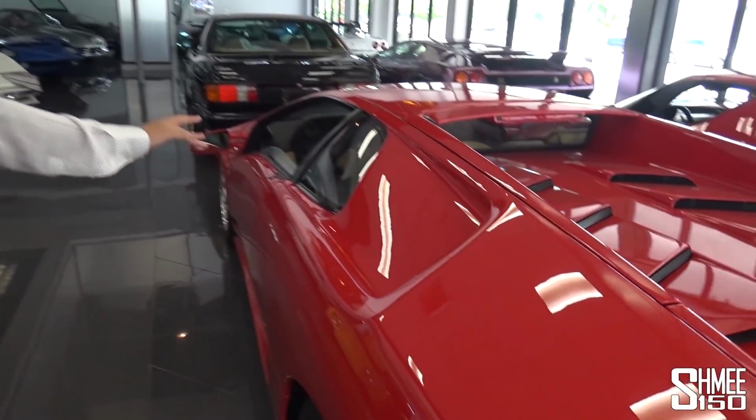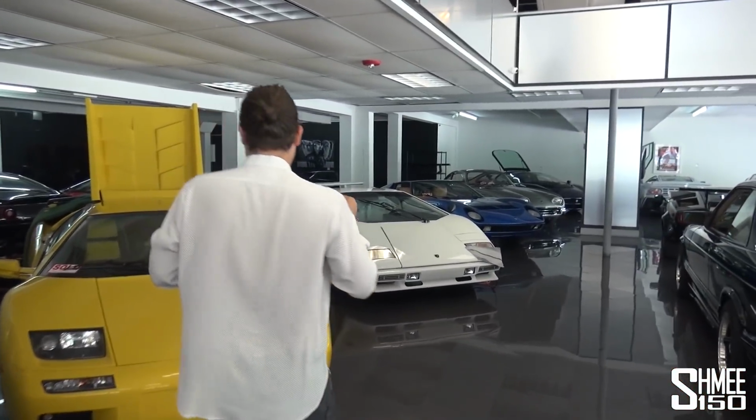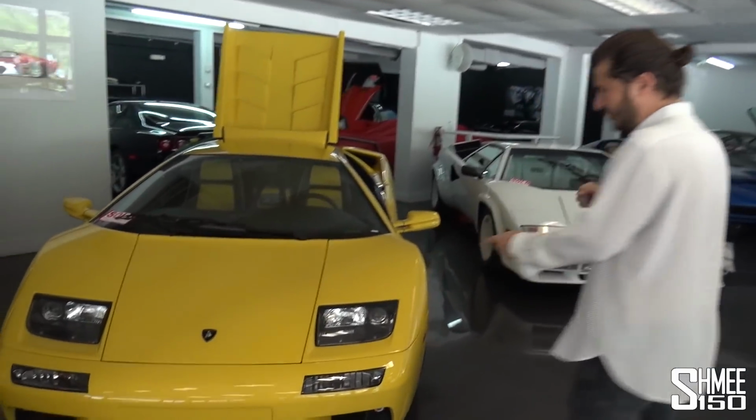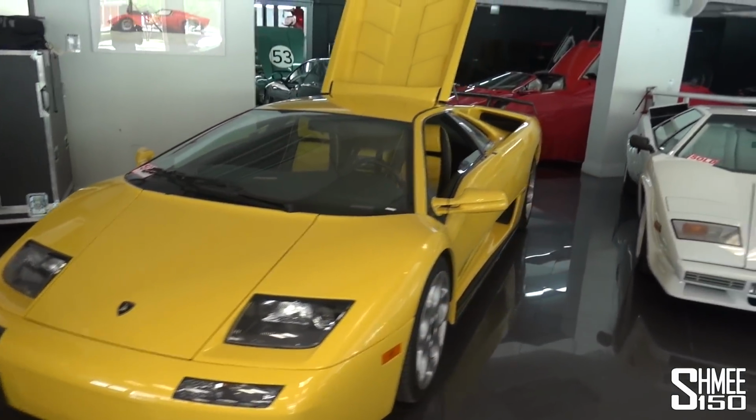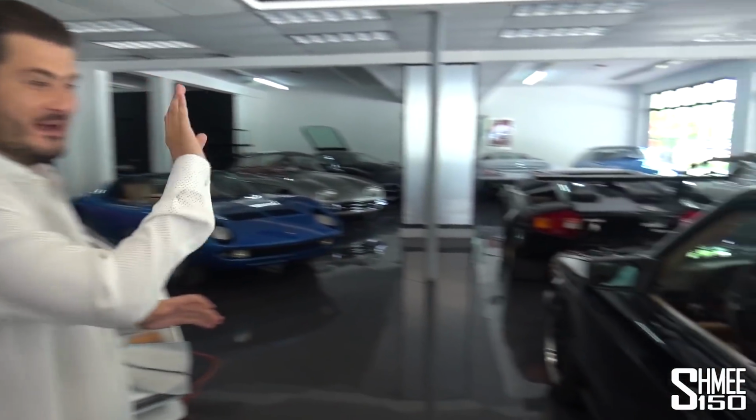Early Diablo example, 2-wheel drive. These are the first cars. I don't know if you saw the yellow 6.0. We just sold that. Recently took that on a nice test drive, so you'll see a few little bugs and whatnot on that. And then I don't know if you saw this last time.